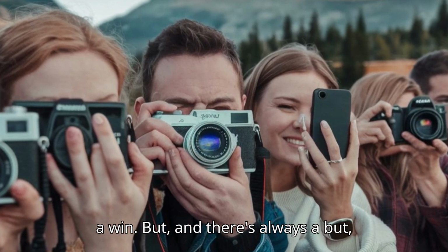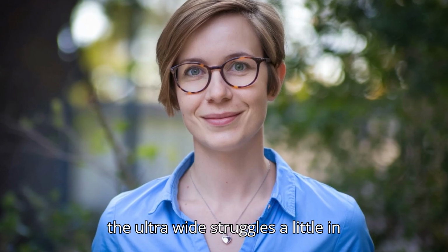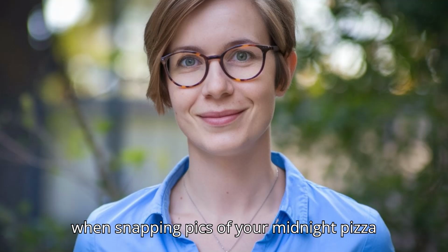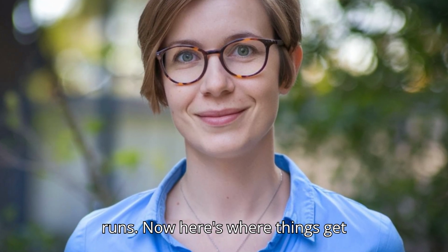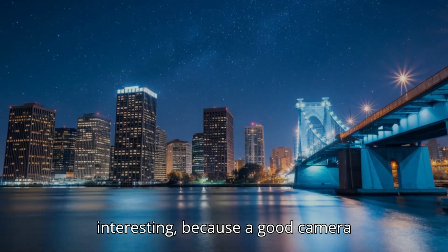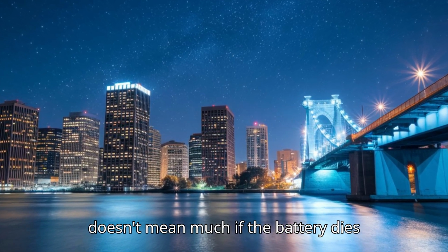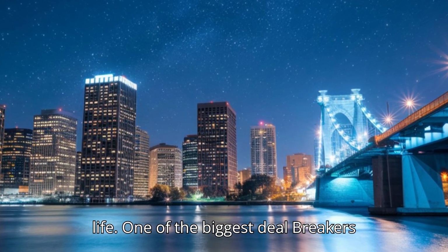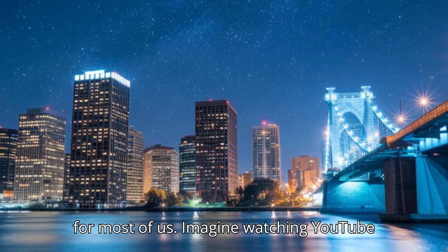That's a win. But, and there's always a but, the ultra-wide struggles a little in low light. So don't expect miracles when snapping pics of your midnight pizza runs. Now here's where things get interesting. Because a good camera doesn't mean much if the battery dies halfway through the day. Battery life. One of the biggest deal breakers for most of us.